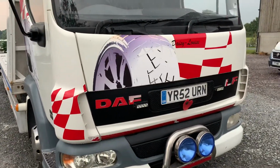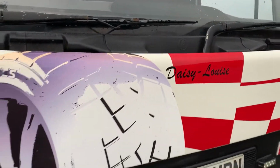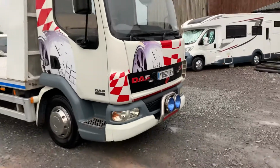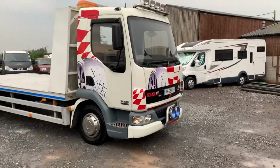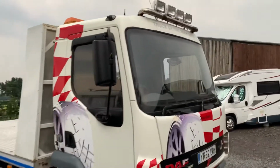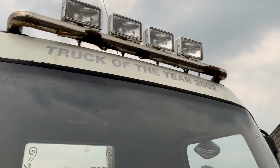Obviously it's got the decals, appropriate name. The biggest thing you'll notice was the chrome on the top bar has definitely had it.